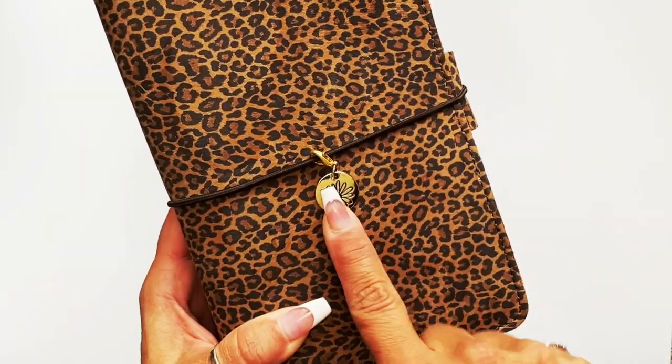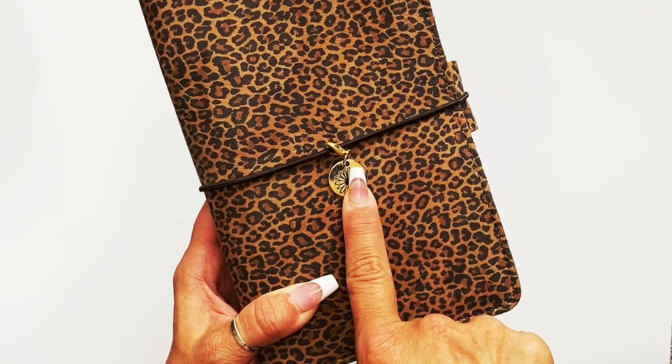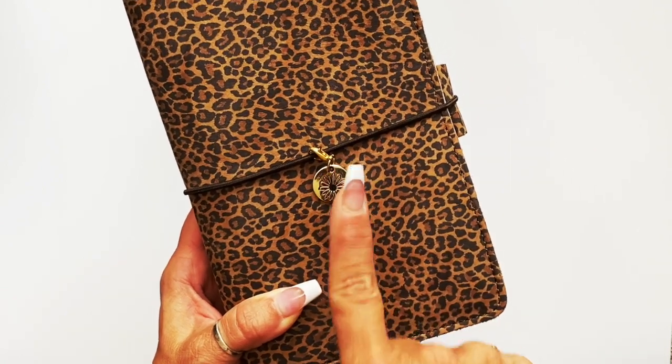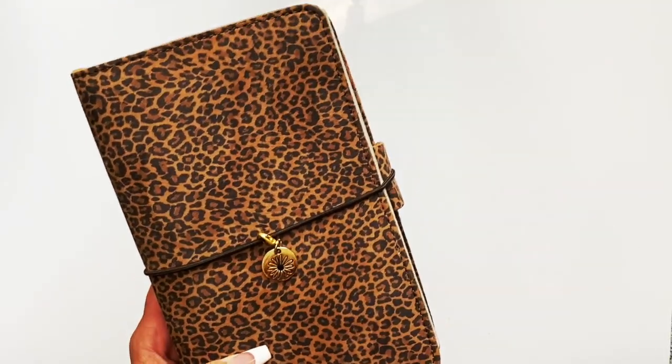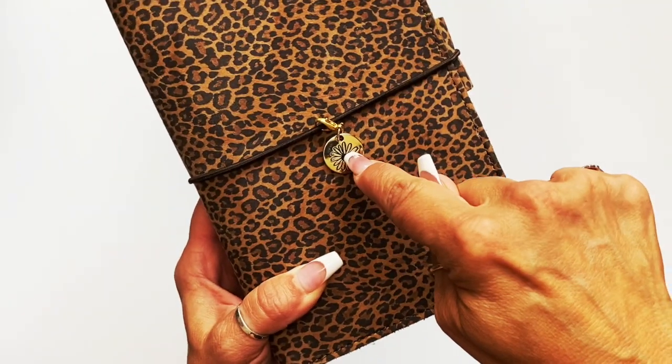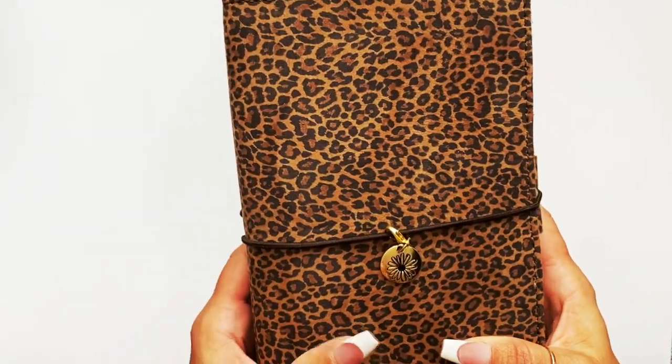This is going to be launching this year. I do not have a time, date, day, month just yet, but guaranteed, when I do, I'm letting my girls know, okay? Because this is cute and I love it. And it's just classy and sophisticated.